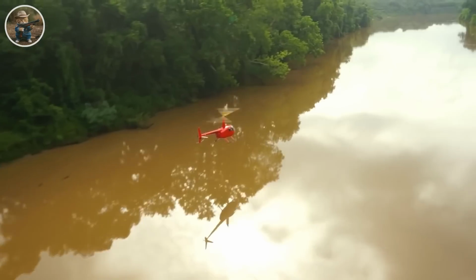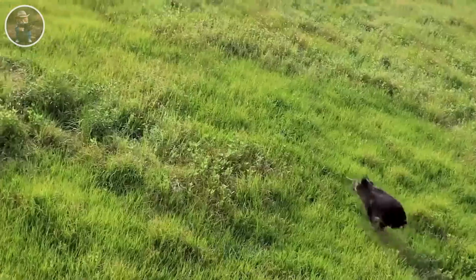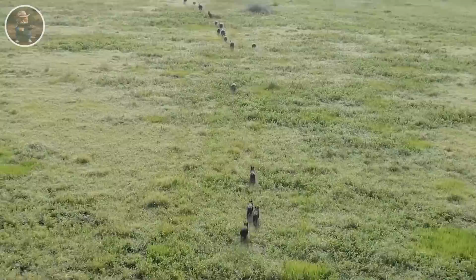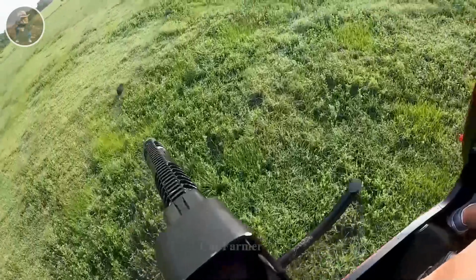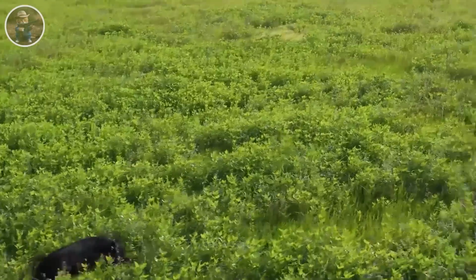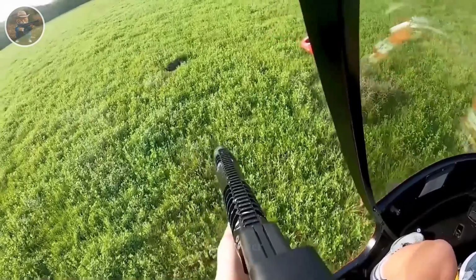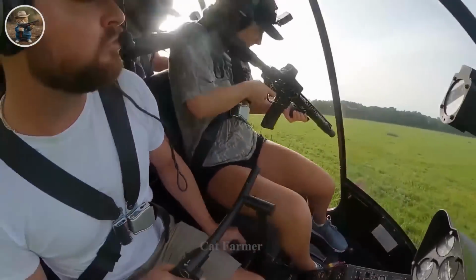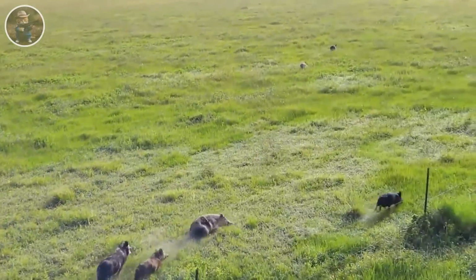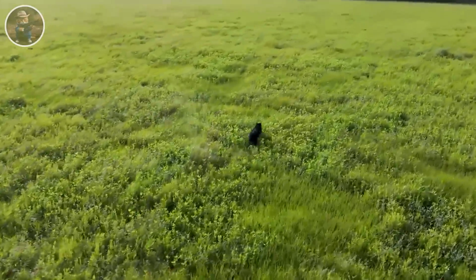It wasn't long before we spotted a few in the brush. Good shot, front flip. Hell yeah. That's crazy. This is slow. This is insane. Look at that. Aim for baseball. A lot of people got home.